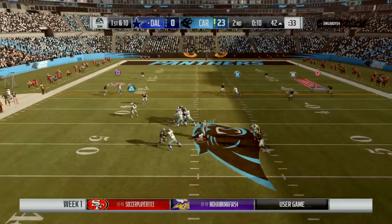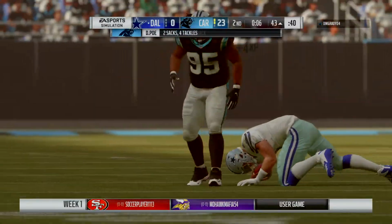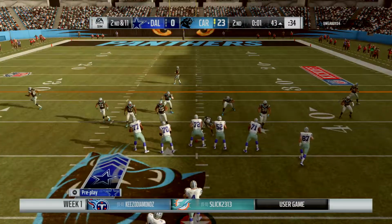On first and 10, Prescott eluding the pressure right. And he's going to lose a yard or two, taken down behind the line. The sack cost him only a yard. It's 2nd and 11.